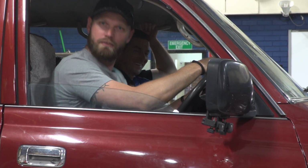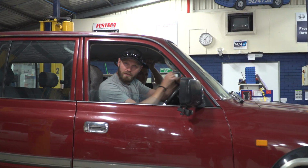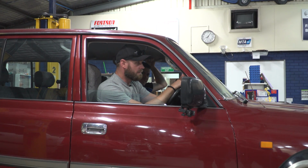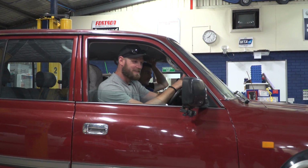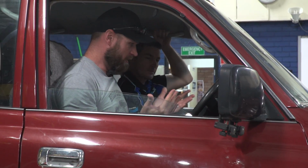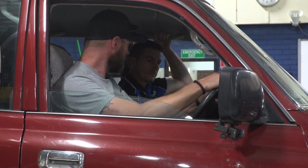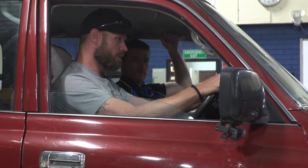So we're going for a test drive. It's pretty bumpy. We're not actually going to take it for a test drive because it's dark and we're stuck in a workshop. But we're going to give you all the tips that you would need to know for a test drive. I'm in the driver's seat. Hands on the steering wheel. So I guess vibrations in the steering wheel is probably a good one.